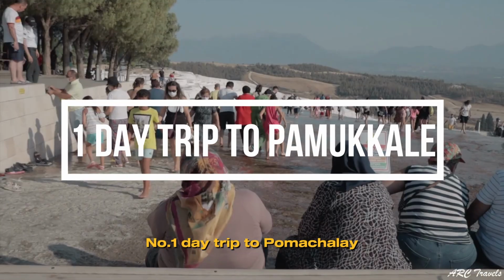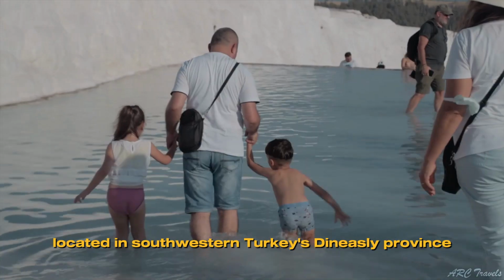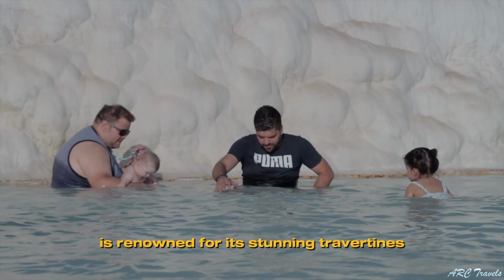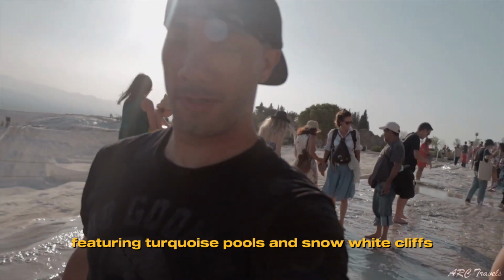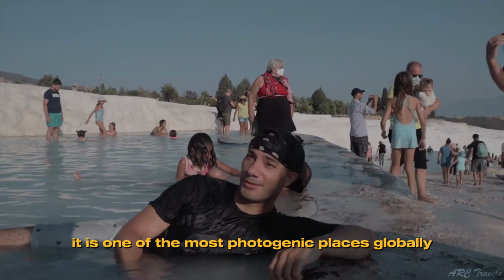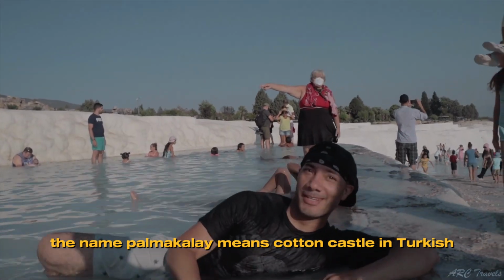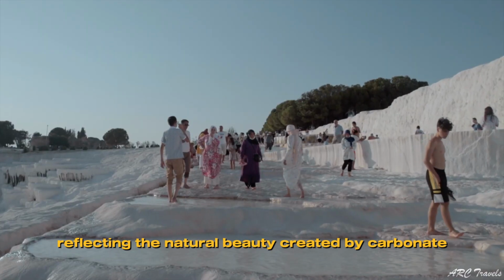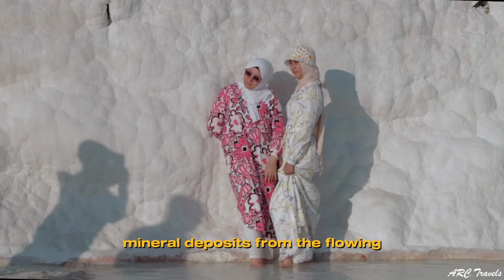Number 1. Day trip to Pamukkale. Pamukkale, located in southwestern Turkey's Denizli province, is renowned for its stunning travertines, featuring turquoise pools and snow-white cliffs. It is one of the most photogenic places globally. The name Pamukkale means cotton castle in Turkish, reflecting the natural beauty created by carbonate mineral deposits from the flowing hot spring water.